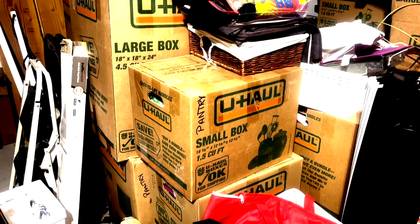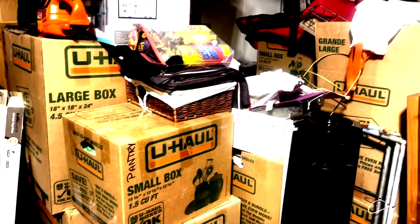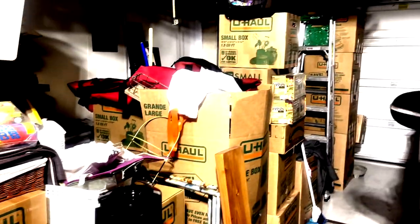I really, really need to do my pantry. I still have food and spices in boxes that I really need to get to. I think about them all the time. So stay tuned for that. But thank you for bearing with me during this phase of transition, but we're getting there.